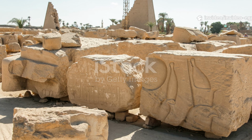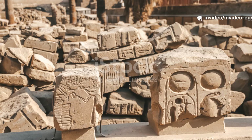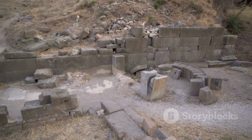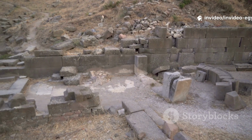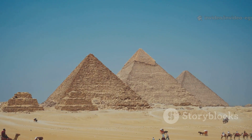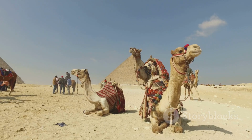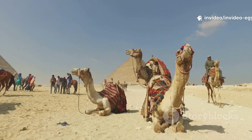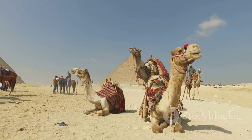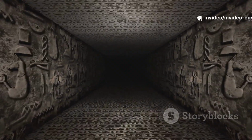We're talking about more than 2 million stone blocks, some weighing as much as 80 tons. That's the equivalent of a dozen elephants. They didn't just pile them up. They were cut, transported, fitted together with precision that would challenge our best laser-guided equipment today. Conventional wisdom says ramps, sleds, a whole lot of manpower. But the details are fuzzy and the theories are full of holes. What kind of ramp could reach the top of a 481-foot structure without being miles long and bigger than the pyramid itself?